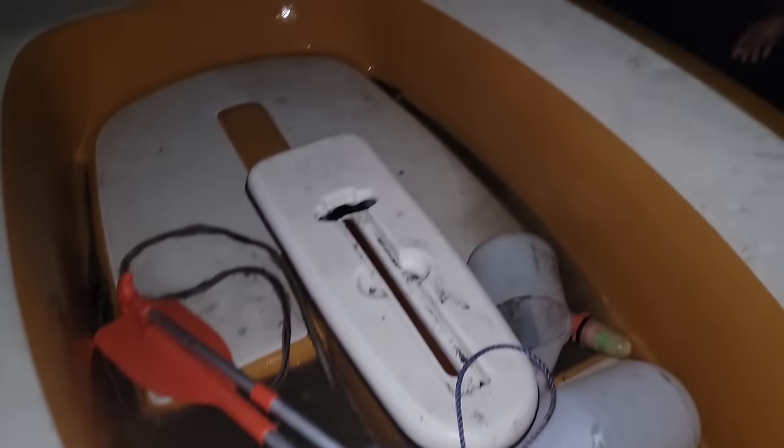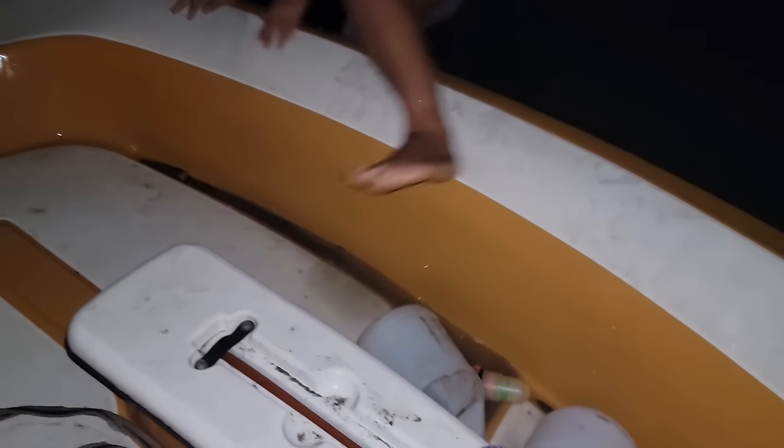Wow, pretty good waves coming right there. You go ahead and get in. It needs a little weight. You get in, it won't be weaving and bobbing.